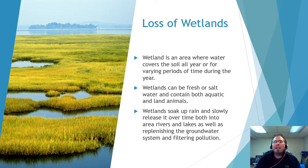They form a huge ecosystem, and tons of species live within these wetlands. There's a number in the book, something like 40%, I can't remember. I don't want to make it up. But one of the things that's so important with wetlands is they soak up rain. It rains and rains and rains, and you have all this standing water, and it's not the kind of place you want to hang out, with probably mosquitoes and maybe alligators, whatever.